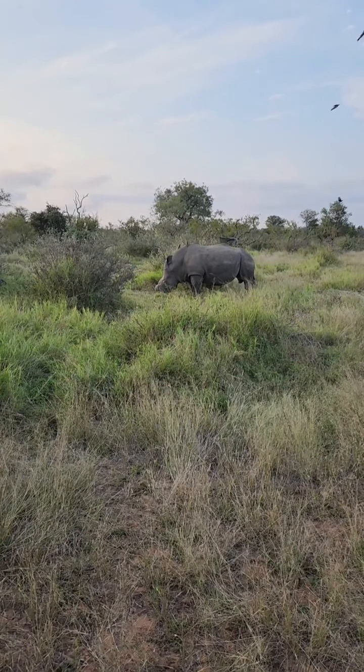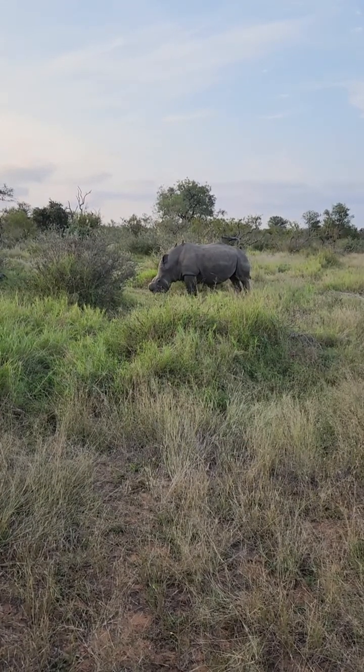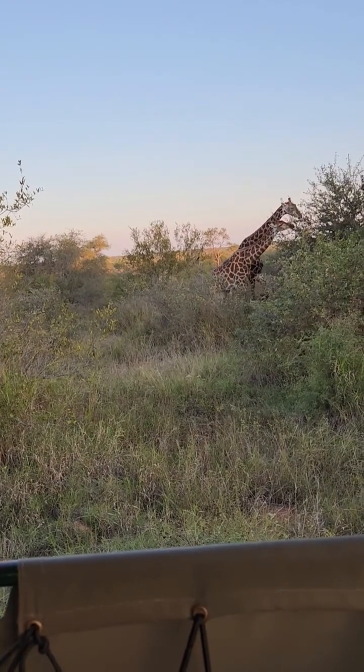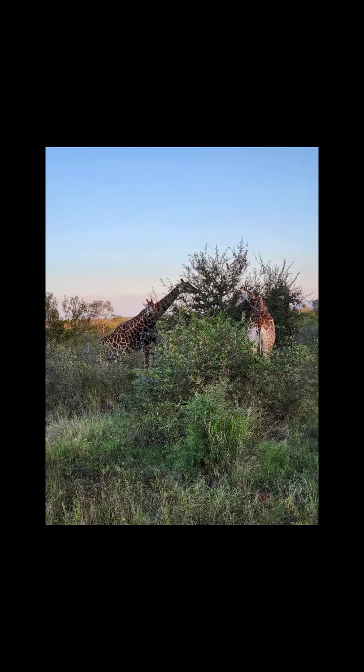This is the white rhino, the bigger, but less dangerous of the rhinos. Across our 3-day safari at the Greenfire Lodge we saw lots of giraffes and elephants.